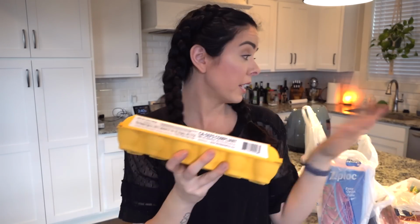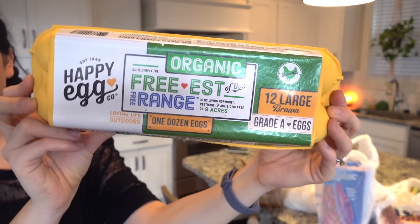So I also picked up 2 dozen, so I have a second box over there, organic free range chickens' eggs. That's a side note. Dan and I have officially decided recently that we want to get chickens at some point. We're pretty sure. So it's not really official, but I love the idea of getting my own eggs. Anyways, we didn't do that today. Picked them up from Walmart.